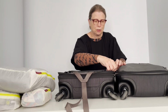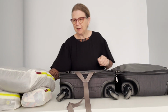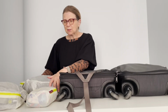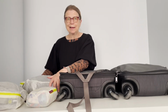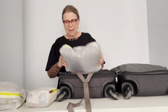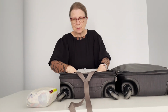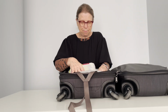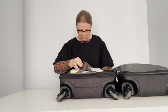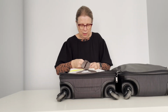You don't have to use the packing cubes or bags, but I find that it keeps you way more organized on your trip. And as well, in some of the security areas, like I know in Israel, sometimes they can open it up in front of everyone. And at least if you have some of your personal items in a bag, then they don't open up and show everybody. So that's the bigger bags over here that will be secured with this strap.